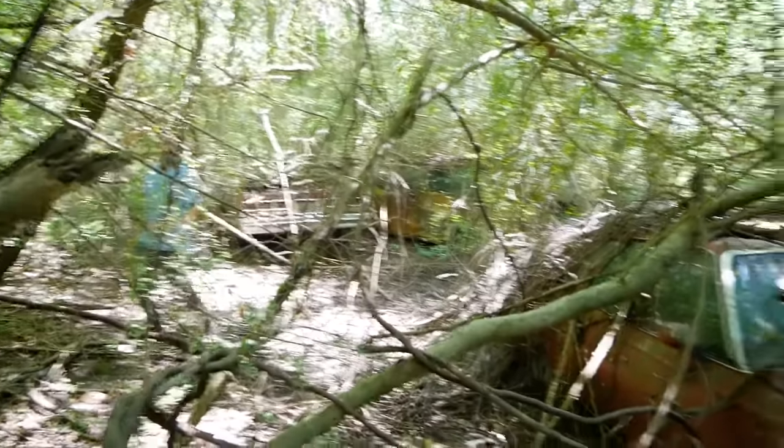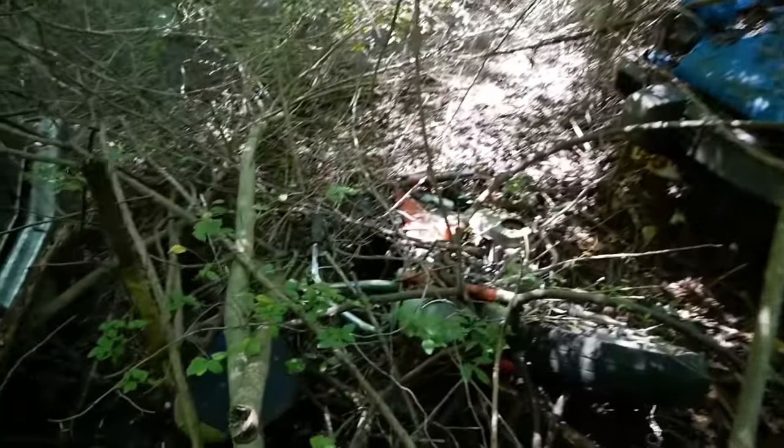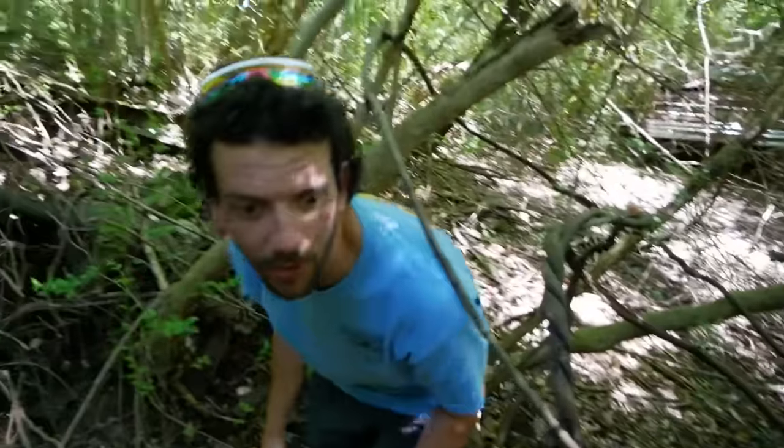Dude, there's a Honda Trail 70 here. No, there's not. Yeah, there is. Really? Yeah, I'm not even kidding. Honda Trail 70 right here on the ground.